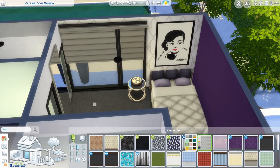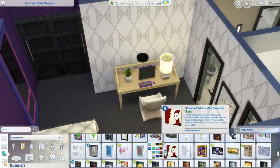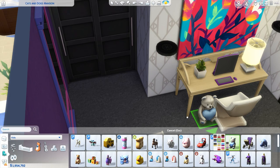I love this wallpaper as well. It's been a hot minute since I've used that. I decided to use the hot pink and purple mirror and the purple computer just for a bit of fun to make it look a little bit more youthful. It's definitely not my style, but I feel like it's Emmy's style, so I like that. And I also thought that nice bright floral piece of artwork was pretty good too, so we'll pop that in.